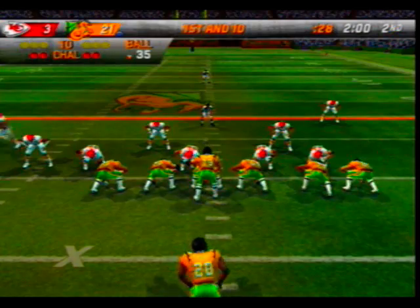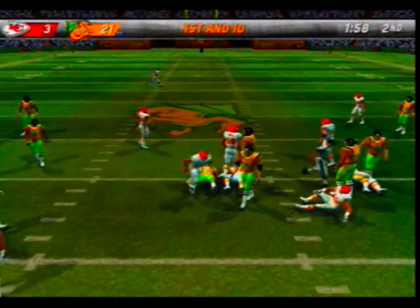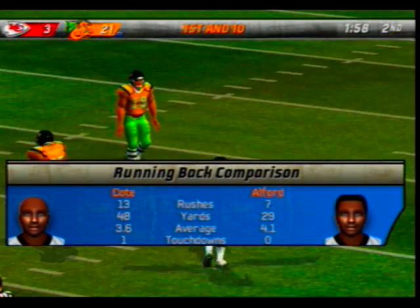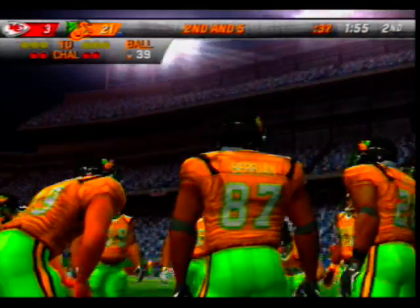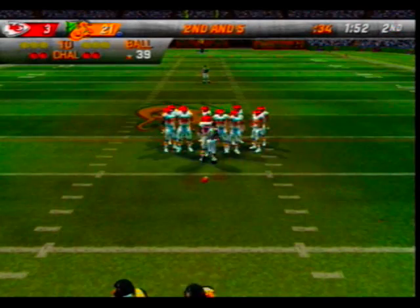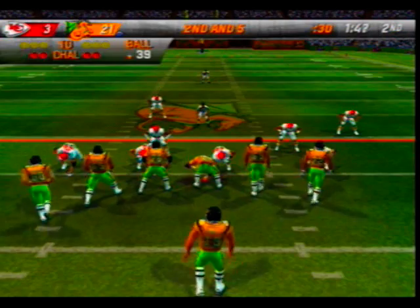Kansas City goes with a 4-man front. Hand it off. Number 94 is there on the stop at the 39-yard line. Now let's have a look at what our runners have done up to this point. It's second down and five to go on the 39-yard line.